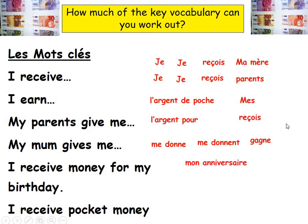Now then, one of the key ways you can do this is to do the obvious. We know that anything beginning with a capital letter must be at the start of the sentence. We know that je is I. That is a basic. That's one of the first things you ever learn. So there we go. We know that words that look like English are usually the same thing or similar. So an anniversaire is not an anniversary, but it's something else which comes around once a year.